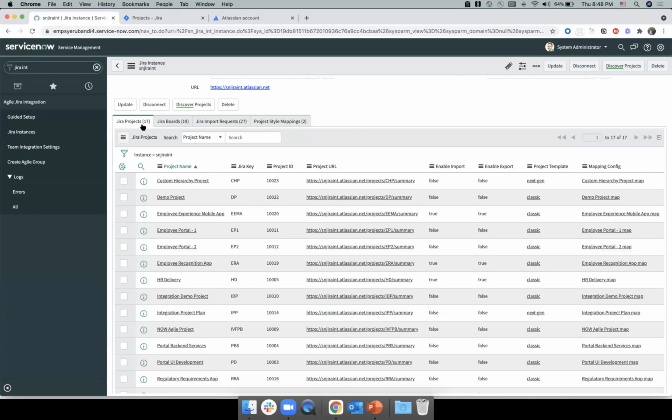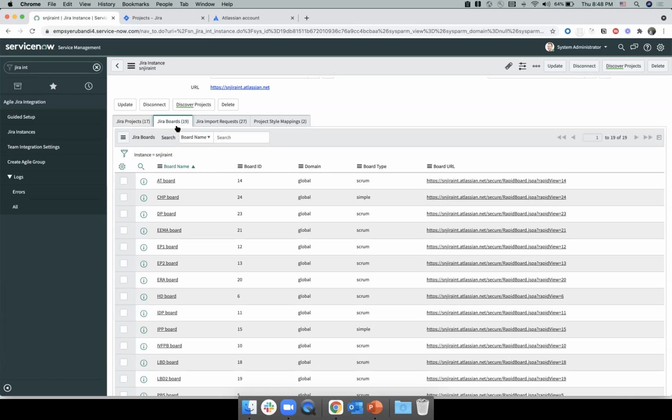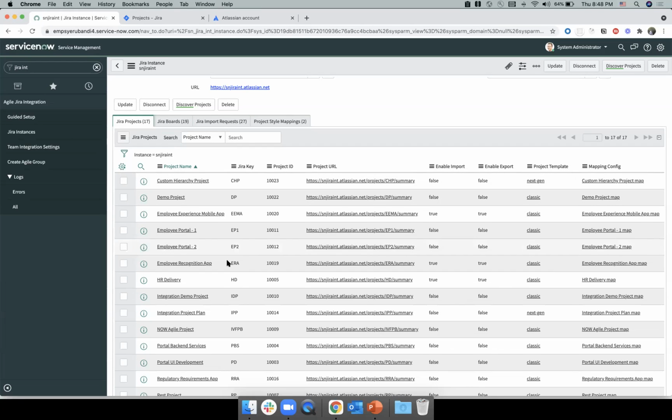As we bring the project, we also bring in Jira boards. We use boards to import and export sprints, because sprints in Jira are associated with the board. So if you want to bring sprints from Jira into ServiceNow, you will need to provide the board details so that we'll be able to import and export sprints as well. Let's see how that works.